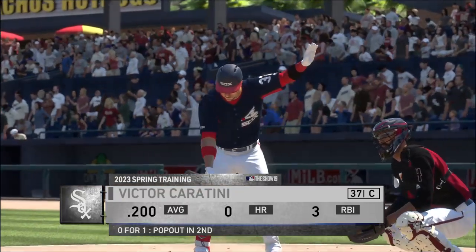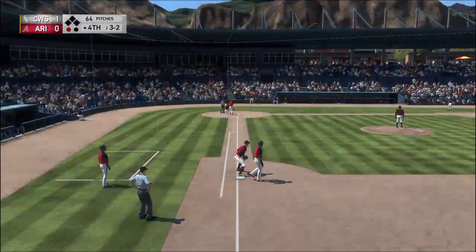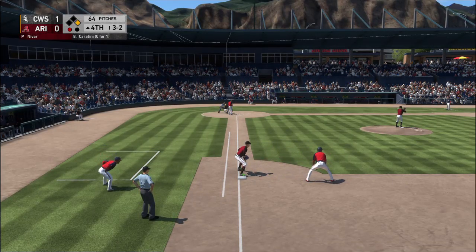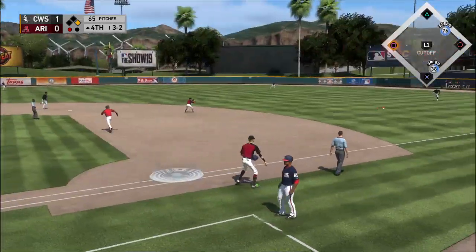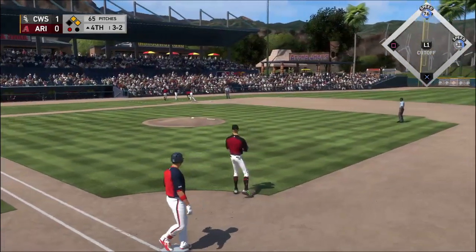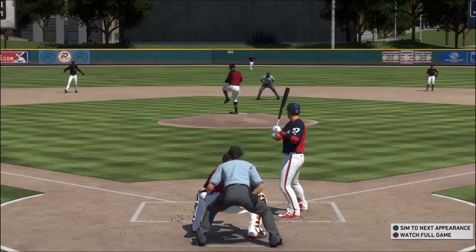Next to bat will be Victor Caratini. He comes into this at-bat 0 for 1 in the ball game. Now the 3-2 pitch. Into right field. That's a base hit. And that runner will go no further than second as there are two aboard now.